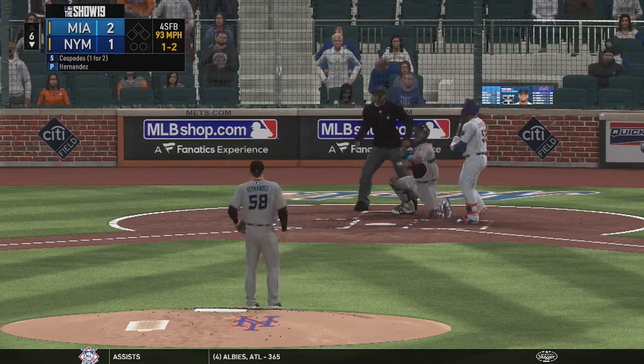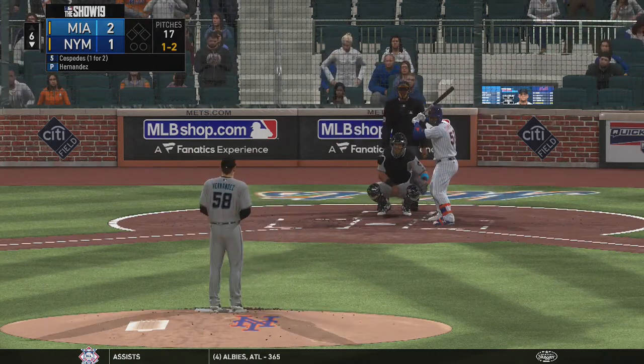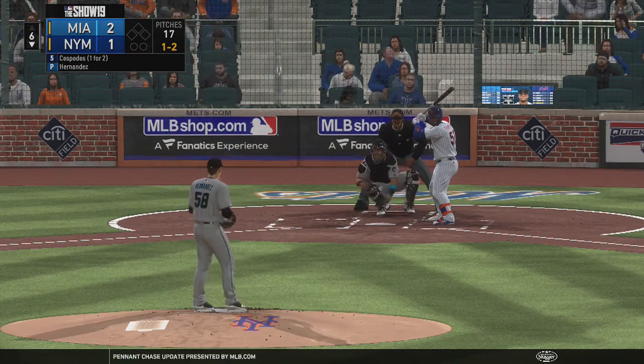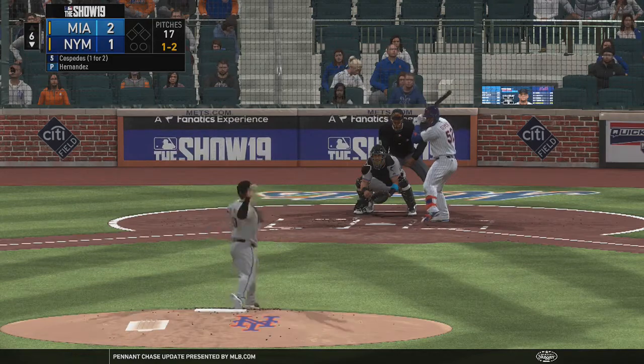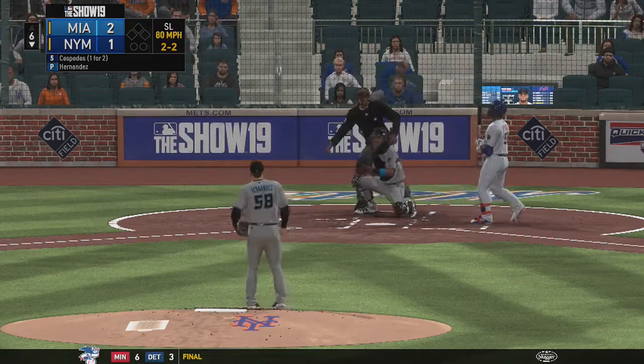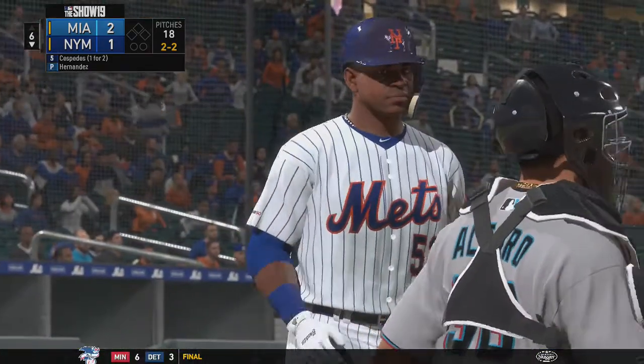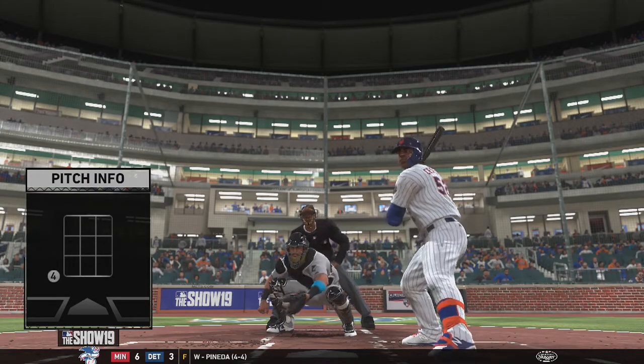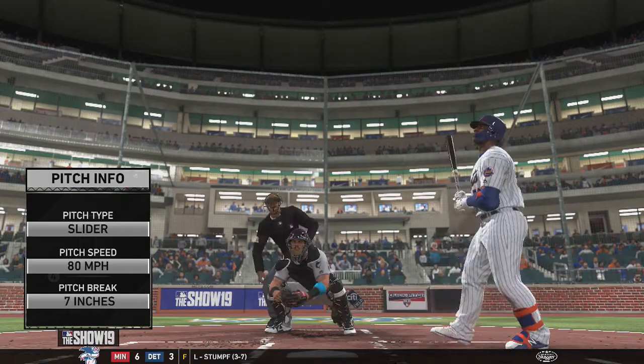Cespedes behind, a ball and 2 strikes. Bases are empty here, nobody out. Good plate discipline to lay off the slider that time, and he draws even at 2-2. Pretty good discipline right there with 2 strikes. That's a tough sweeping slider. Not many guys lay off that pitch.